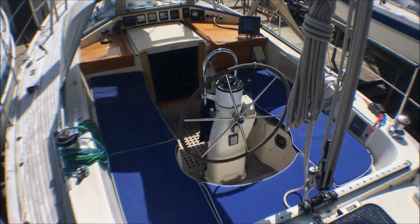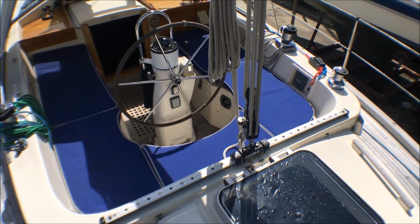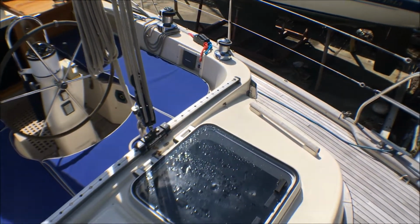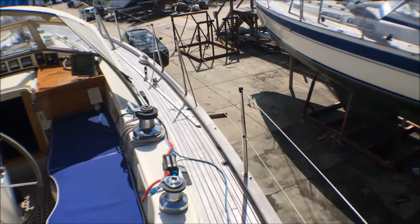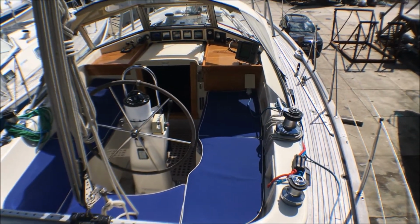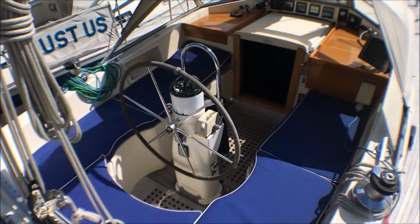Welcome to this short video tour of Seneto. She is a 1987 build Hallberg-Rassy 352. Seneto is in fantastic condition and benefits from a lot of recent additions and maintenance work done by the current owners. This is the cockpit area with these lovely blue cushions for sitting out in.